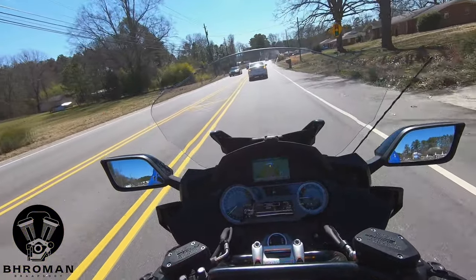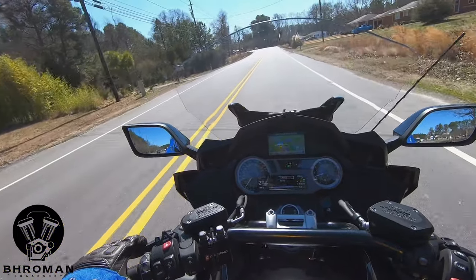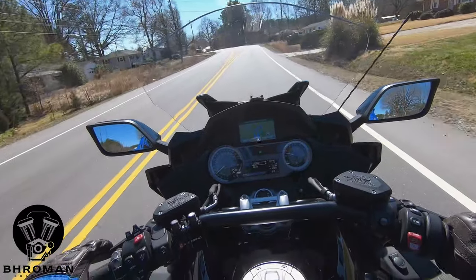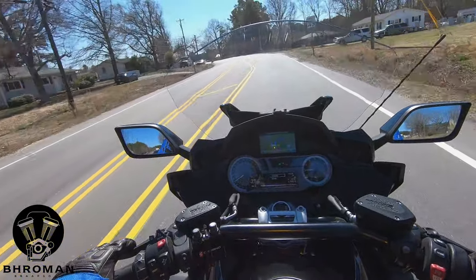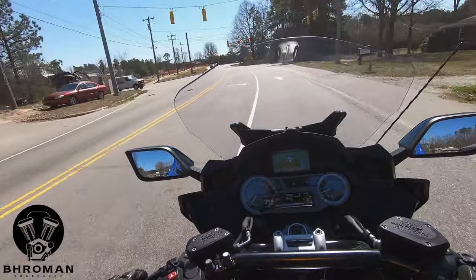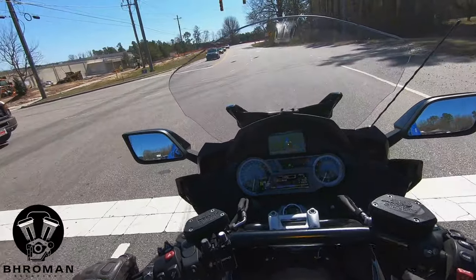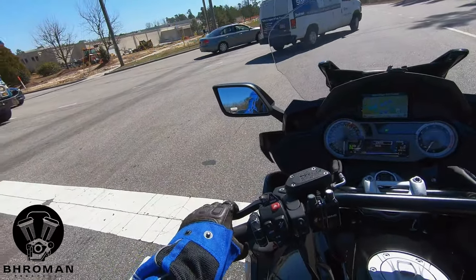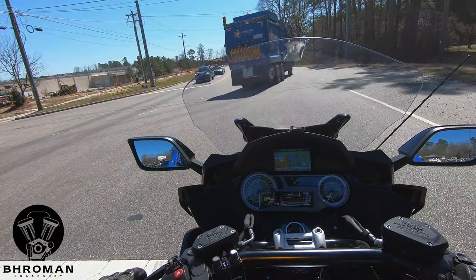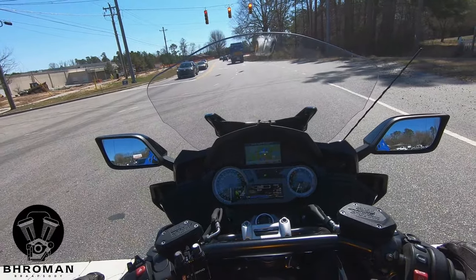And the power delivery is so smooth, you guys. It's so smooth. Oh, and the engine braking is crazy. See, if I just let go of the gas, you can feel that engine braking, and especially in the lower gears, you feel it even more. It really slows you down. But that's what engine braking is supposed to do, so that's not a bad thing at all.